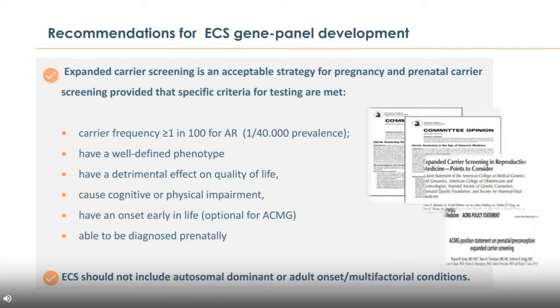Additionally, screening conditions should be able to diagnose prenatally and make the opportunity for antenatal intervention to improve perinatal outcomes, change the delivery management to optimize newborn and infant outcomes, and educate their parents about special care needs after birth. And finally, expanded carrier screening panels may include rare conditions.